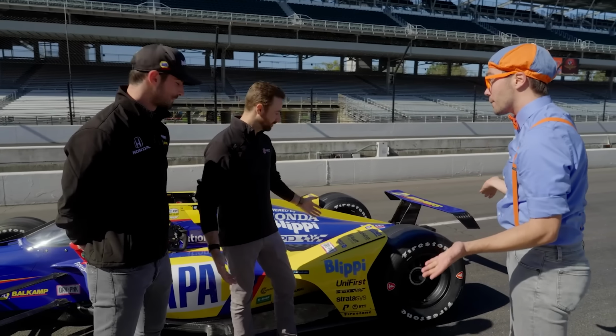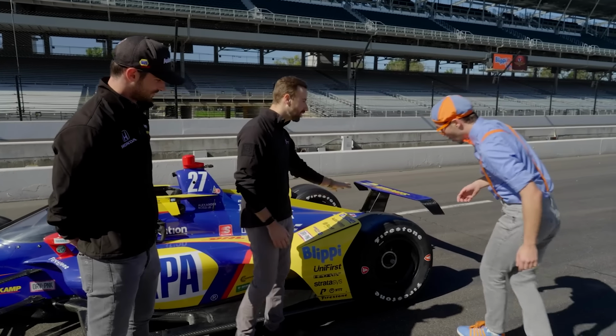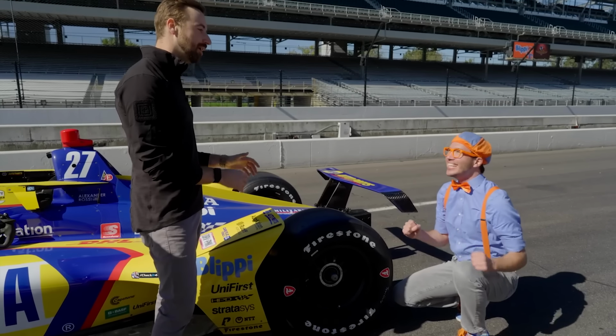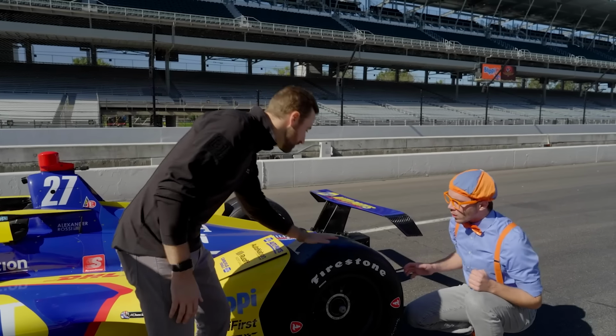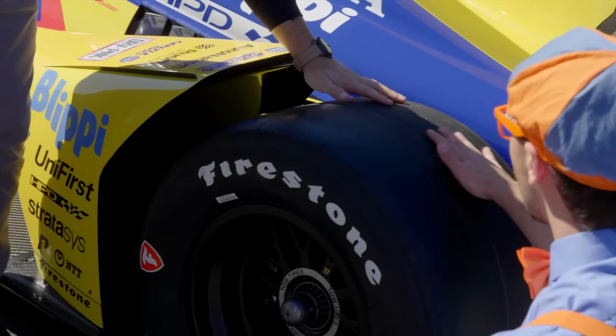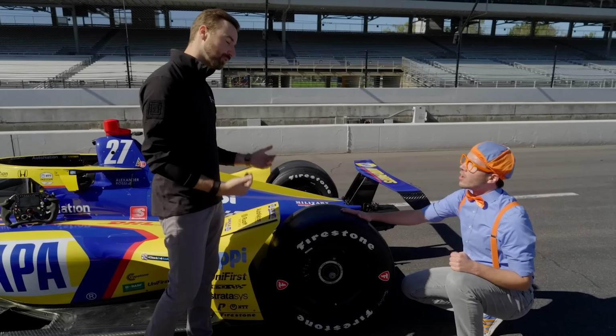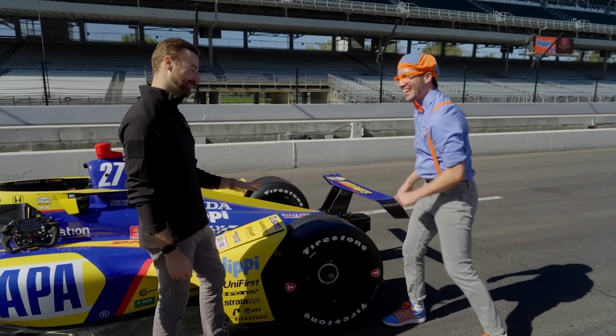Could you tell us a little bit about the race car? I'd love to, Blippi. Why don't we start right here with the tires? Now, this race car's got 4 tires, just like your car at home, but the tires are very different. You notice how it's really smooth on top, no treads on it? We call it a slick tire. That gives the race car more grip in the corners, which is obviously really important. Very special tires for these cars.